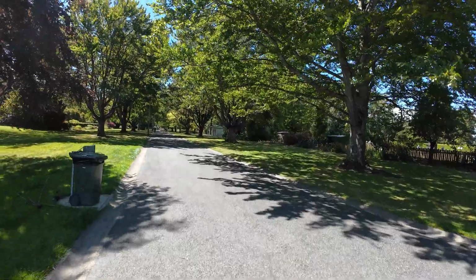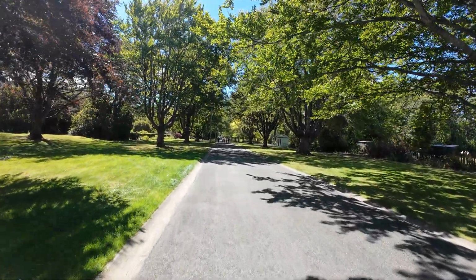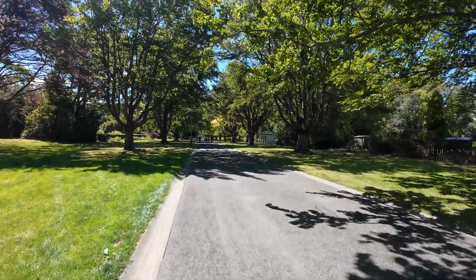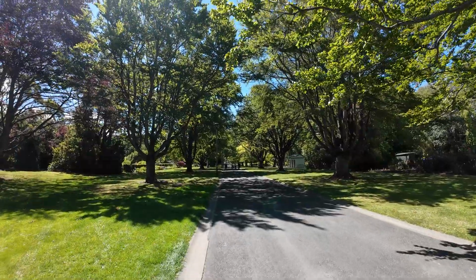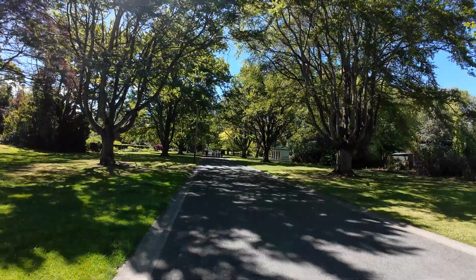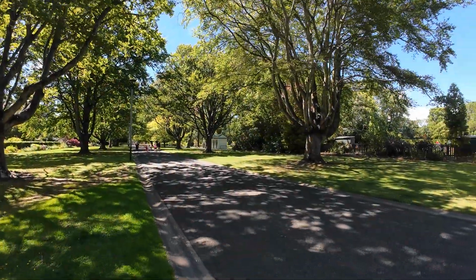So this is called Coronation Avenue. It's a stately tree-lined walkway. It runs through the centre, connecting all areas along a central axis. So it goes right down to the Rotunda at the other end, which we're going to go to. Beautiful place to bring your family. We've got toilets just over there on site.